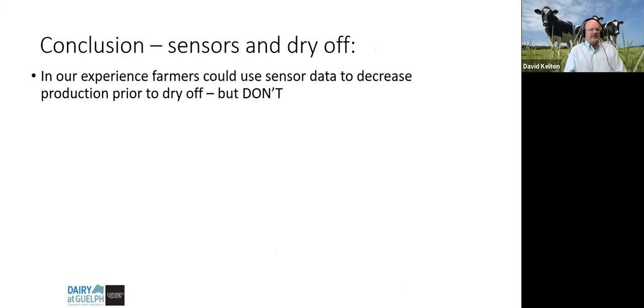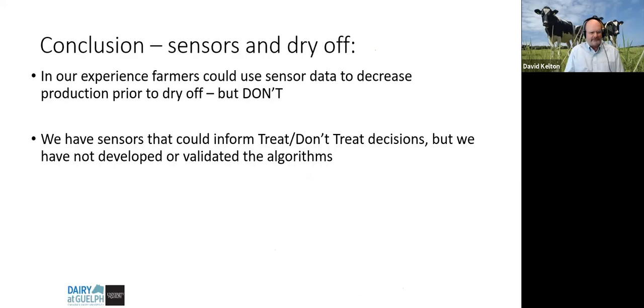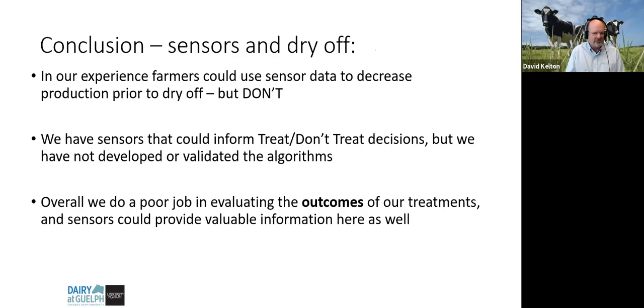So in conclusion, our experienced farmers do not tend to use sensor data to decrease production prior to dry off. I think the opportunity is there, but it doesn't routinely happen, although there is some good work going on now, particularly with some of the AMS systems, utilizing some of the capabilities there of developing and applying algorithms to do that. We certainly have sensors that could inform the treat or don't treat decision at dry off, but again, we haven't developed and validated the algorithms for this specific purpose, and I think there's an opportunity, and one might argue a need to do so.